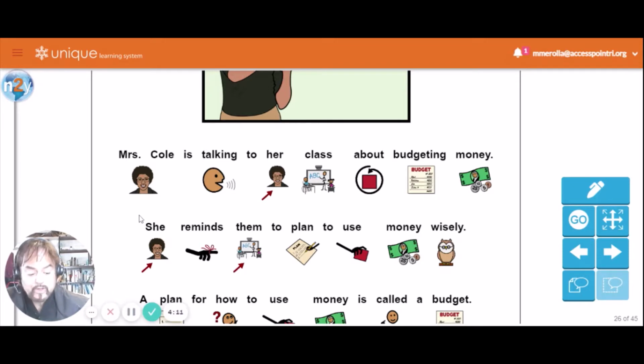After this story is read, it is your job to listen to the scenarios and decide if the character should get money from their checking account, wallet, or savings account. Okie dokie.